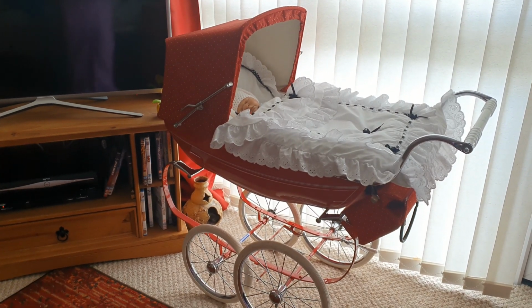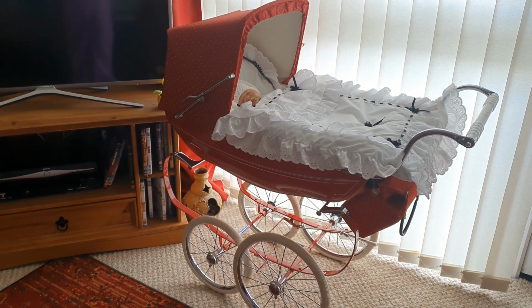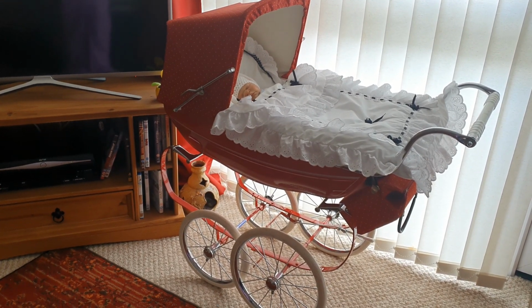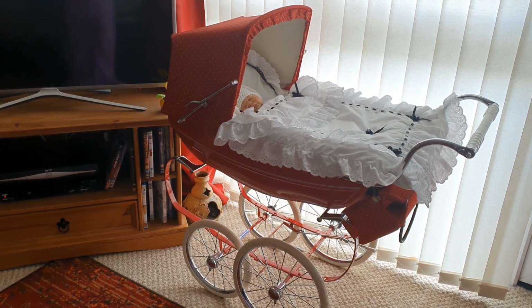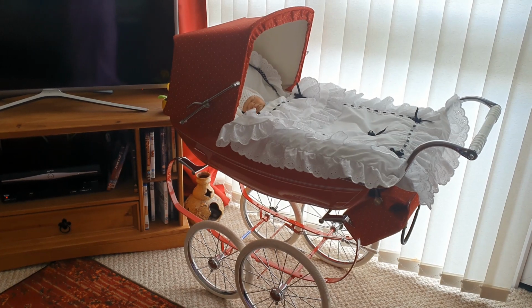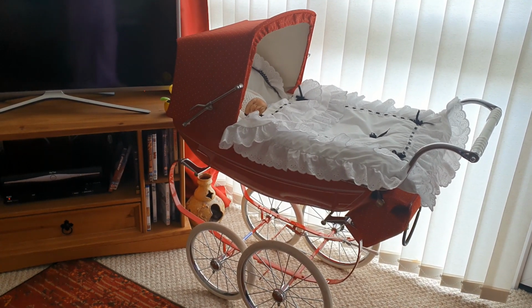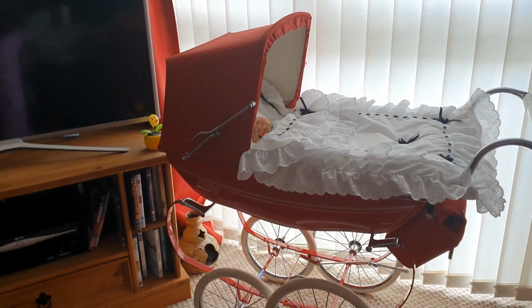Bit of a different view to start the video today. I was asked by a lovely lady, whose name escapes me, I do apologise, to show you my pram. So I've dragged it into the living room. You can probably hear hubby making coffee. I have shut the living room door, but sound travels in a flat. So there you can see it in all its glory.